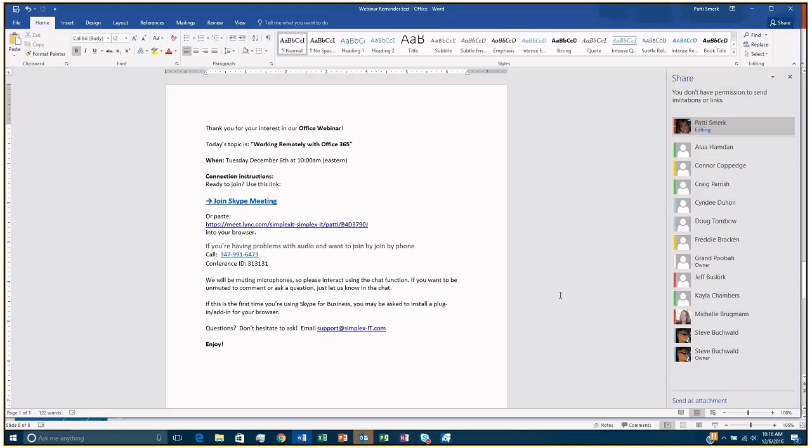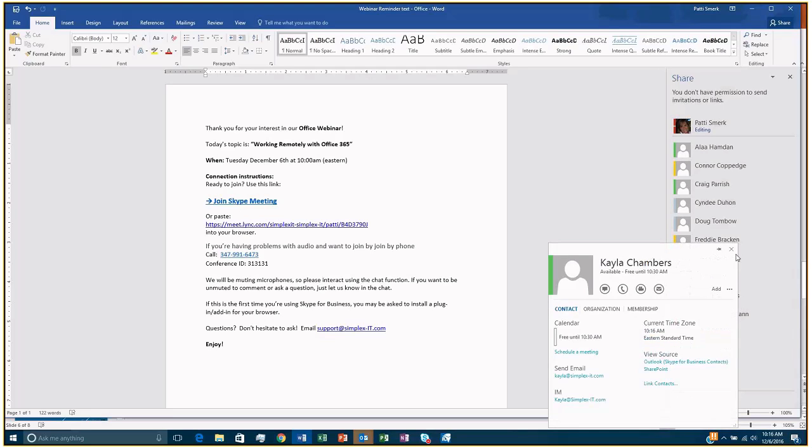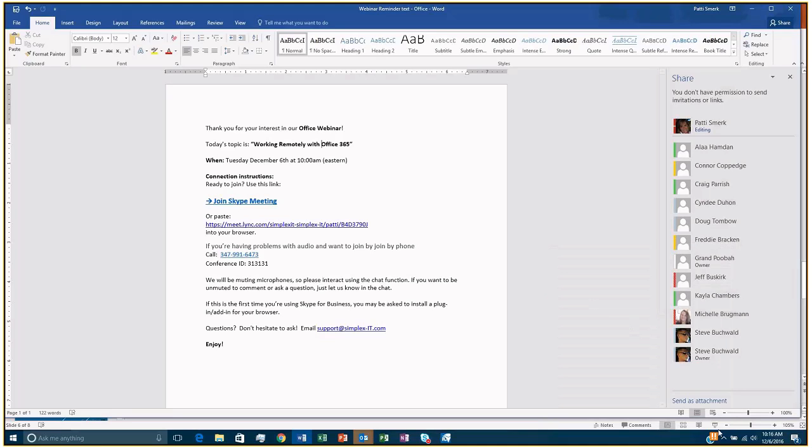So here, if I wanted to share this, I can just click on share and I can select who I want to share it with, and then I can share that. And here it's saying I don't have permission to send invitations or links, so I don't know why it's saying that. I do have permission. So here, if I wanted to share it with Kayla, I can just share it, select Kayla and share it with her. Or I can choose to send it as an attachment.